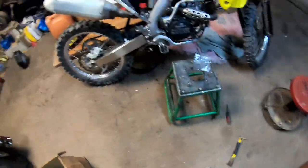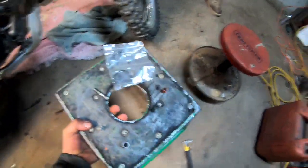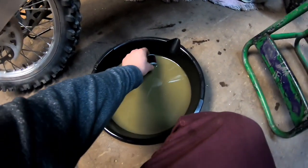All right, guys, so we're going to head over to the shop now. I drained the oil and everything, and it doesn't really even look like oil anymore. So I'm going to talk to the builder over there and see what he thinks, and go from there, and I'll give you guys an update, because you can tell it does not look like oil.